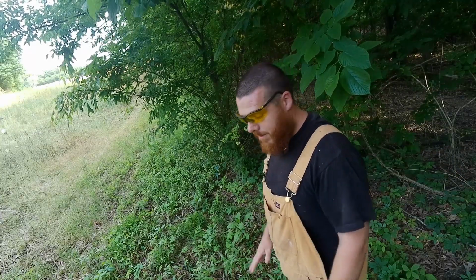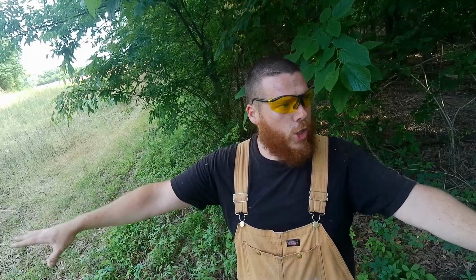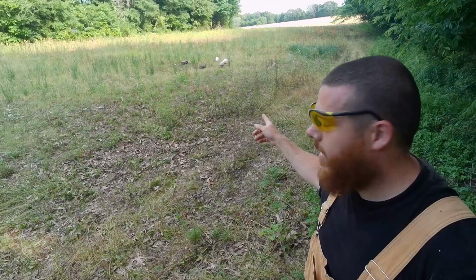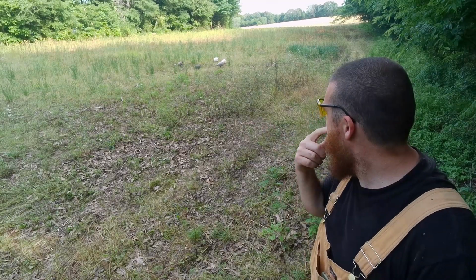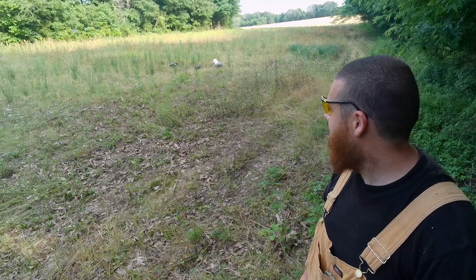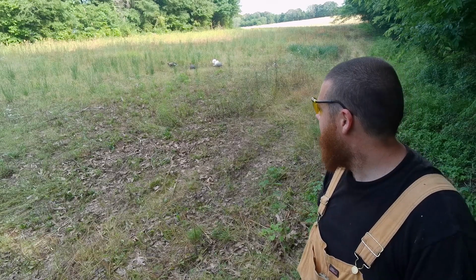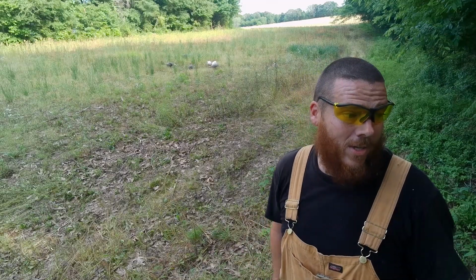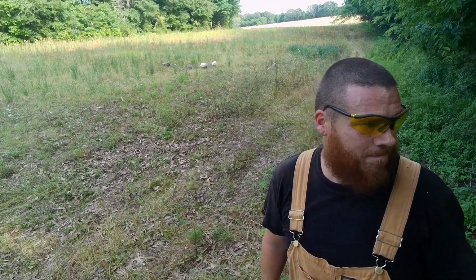I'll probably cut it. But what I'm saying with this is this is going to take a long time, but I think it's worth it, because ultimately we'll be able to get all this cleaned up. There's more usable space. We'll be able to repair the fence just a little easier. Check out over here. Can you see the guineas over there? Doing their thing, eating bugs, eating ticks. So we really love the guineas on the homestead.